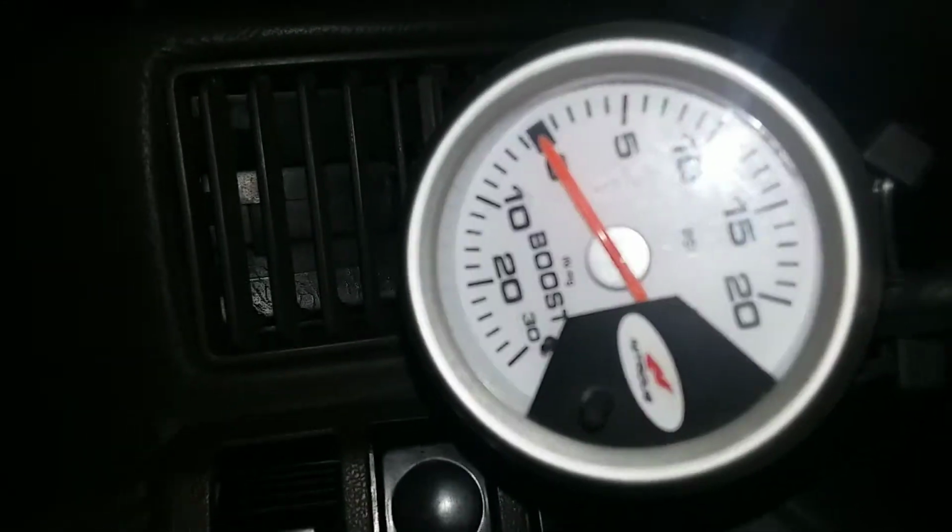My marker lights don't work, but my headlights do. And yes, they will pop up if I touch the wires together, but they don't as of now. Cool part is the car builds exactly 11 pounds of boost. It always builds about 10.5 to 11. It's got no boost leaks.